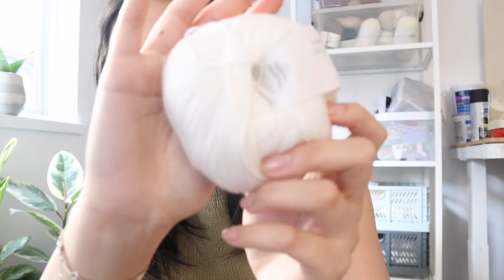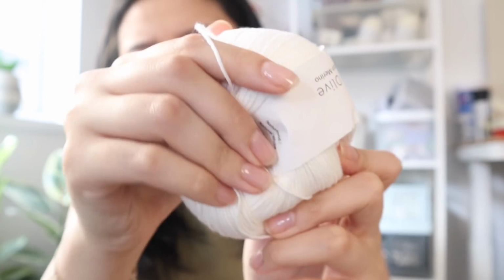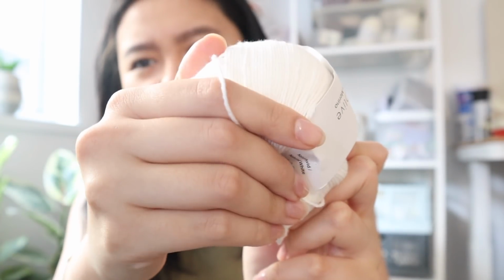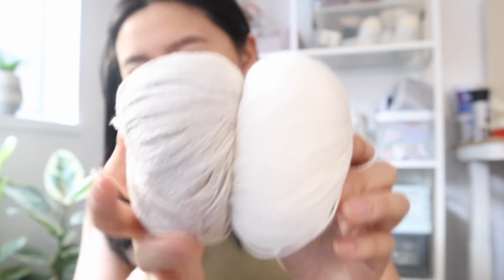So the plan is to maybe make this with, whatchamacallit, the Sunday tee, but we're kind of on the fence about it. We don't know yet, but we just think it's really nice. They're both fingering weight. I really like fingering weight, and you can quite see the difference between the two colors. They're quite different, so that'll be fun to have. I really do like having white tops, so hopefully I can get more white tops in the future.